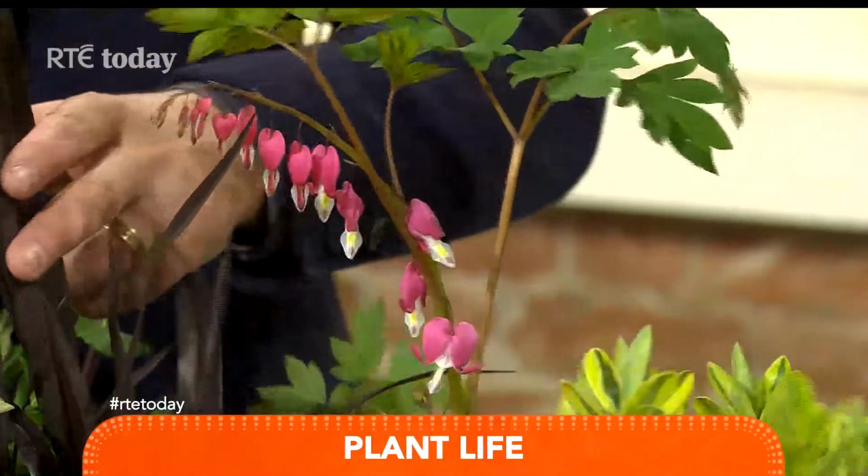What's this here, Peter? Actually, this has been with me for a while. It's beautiful. Dicentra, bleeding heart. Isn't it lovely? It's gorgeous. And when you do something like I've just done there, if I take them out of it, the stipa ponytail is another lovely one to give a bit of contrast.